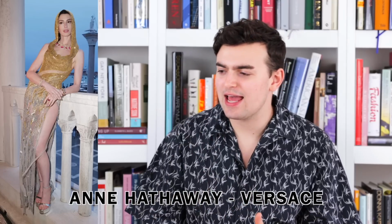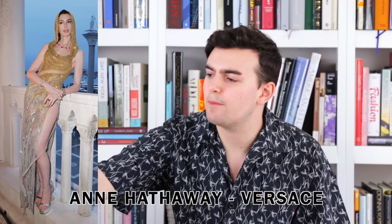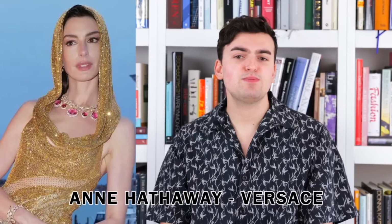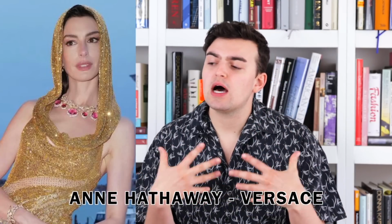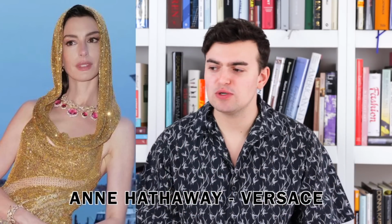First up, we have Anne Hathaway. She's wearing custom Versace. This, I believe, was to the Bulgari event that was held in Venice, so she's also wearing Bulgari, a nice big couple of jewels on her neck, big gorgeous stones, and there's stones around the stones. It's stunning. But the thing that I think is really intriguing here, obviously, is the dress.